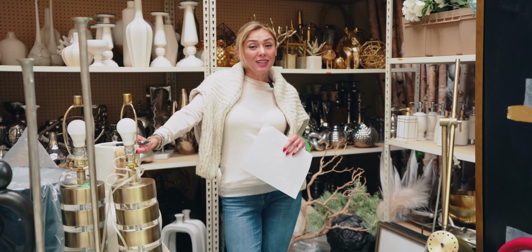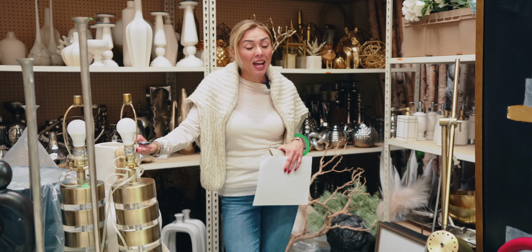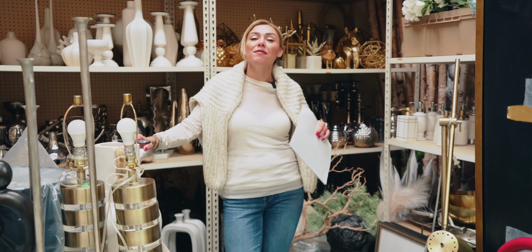It's nice and quiet today at the warehouse. The team is out at a project and I am here to pack for our project that we're going to be working on. I'm so excited because I have found some amazing pieces in my inventory.